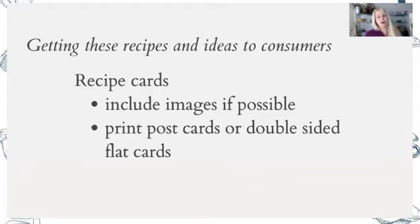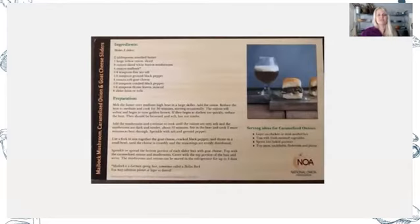You can print postcards, single or double-sided. This is fairly easy to do now, even with just the usual print services. Around the holiday season, you have your Christmas cards and things like that. You can even use tools like that to put your recipes on and create those and print them really inexpensively. And then of course there's business services that do this as well.